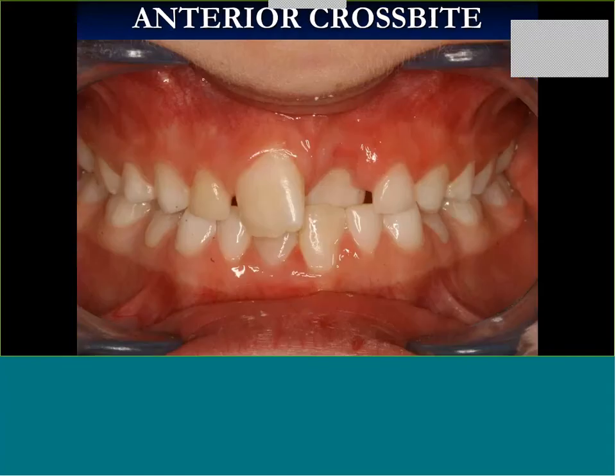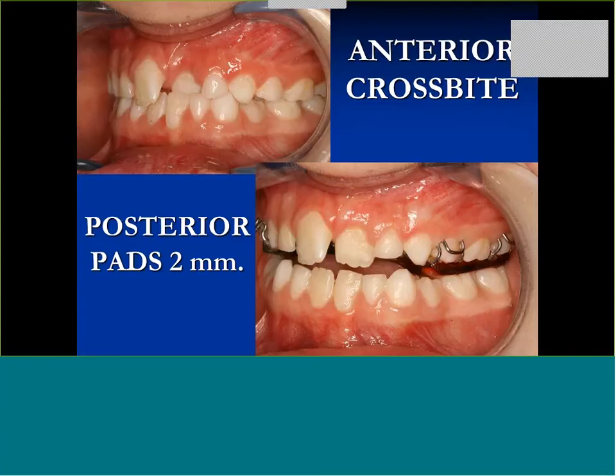We have to put a little spring and move that tooth forward. Now we have to open the bite, so we'll put some acrylic pads. So we'll ask Zach to take a construction bite with polyvinyl siloxane, and send that upper model, lower model, and the bite registration to Zach, and he will send you back this appliance.